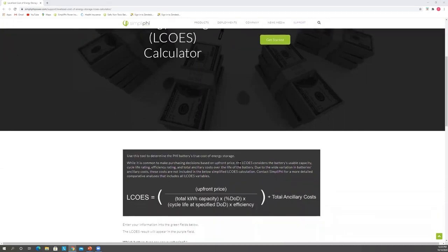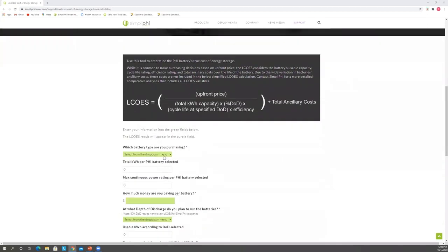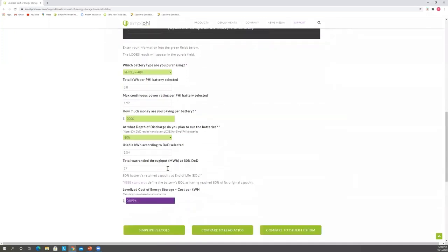This is the tool that we actually designed to calculate levelized cost of energy storage for the customer, the installer, very easily. All you have to do is pick your battery and write in how much you're paying for it. So let's say maybe $3,000. That's how much we're paying for it. We're using 80% depth of discharge. It'll actually just tell you exactly what the throughput is. It'll calculate all that out for you, and you get this value here. So this would be 9 cents per kilowatt hour. The cool thing is, once you have that cost, you can click compare to lead acid or compare to other lithium manufacturers, and this will give you a comparison as far as levelized cost of energy.